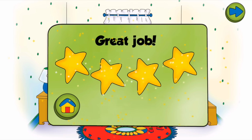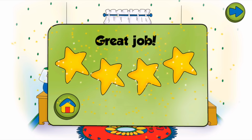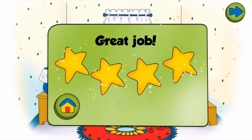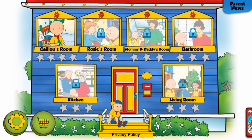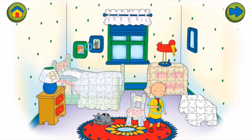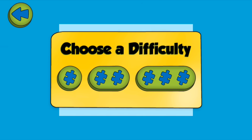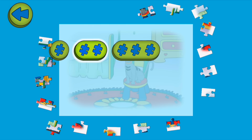Amazing! You got all the stars in this room! Let's look around the rest of the house. Rosie's room! Oops, this room is locked. That's my room. Easy, medium, or hard? Which difficult? Medium!